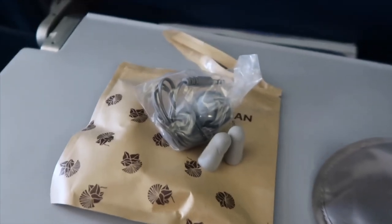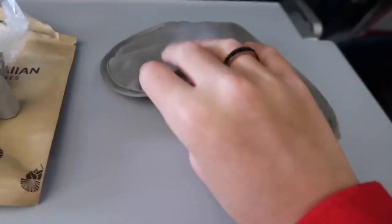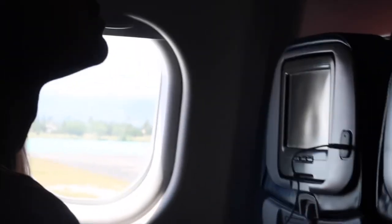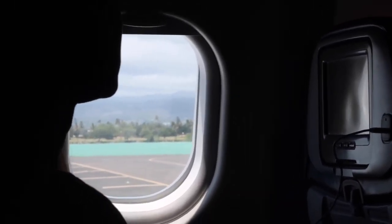This is what they give you inside the packets: headphones, earplugs, and a sleeping mask, before takeoff on Hawaiian Airlines A330 Economy Class. We are now taking off very shortly. I hope you enjoy the takeoff. I'm very sorry, I didn't get a window seat, so it's not as good a takeoff as before. I'll see you up in the air.